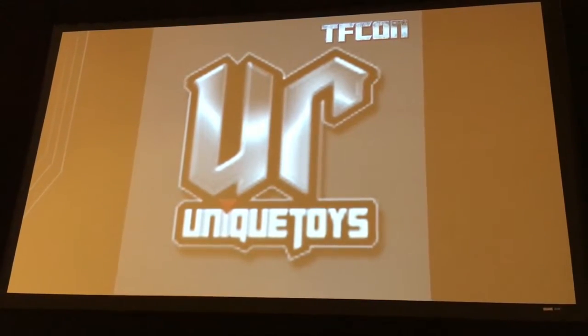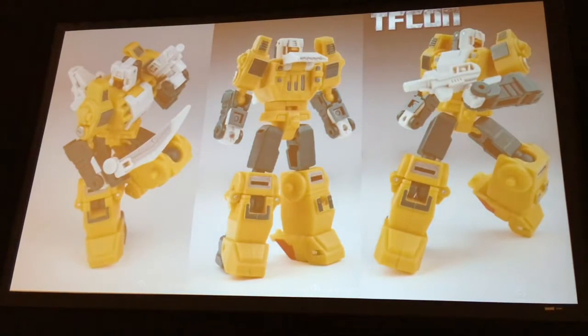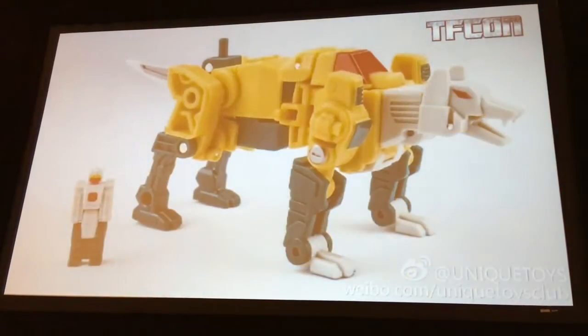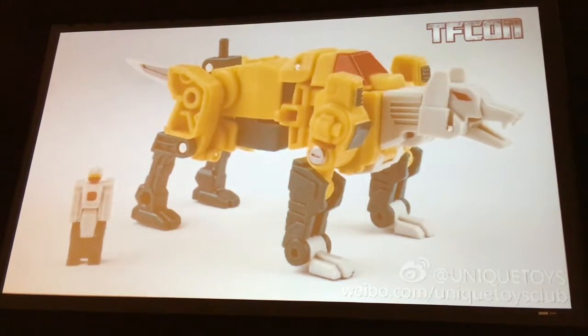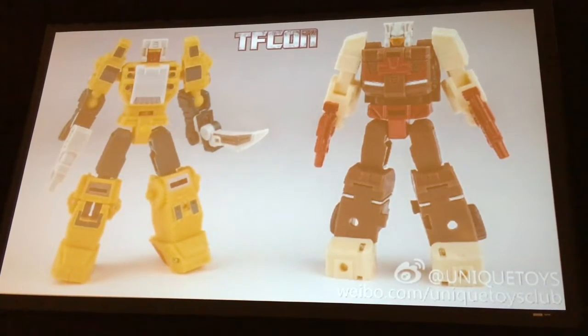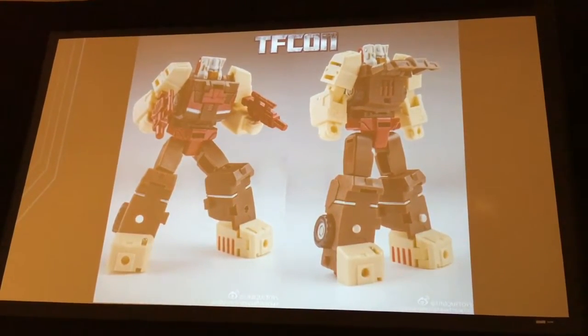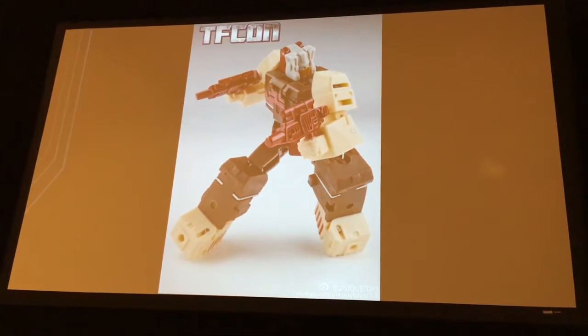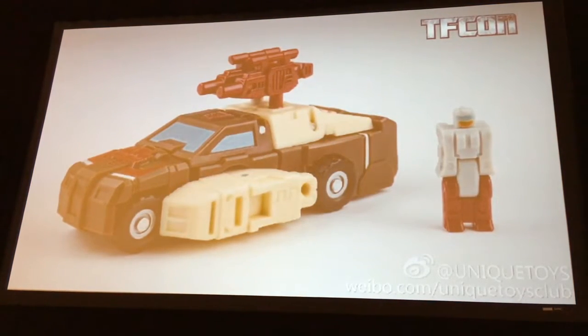Unique Toys is doing minifigures as well. They're doing the Palm series, which are basically just little Headmaster figures. They've released recently Tom and Jerry. They're amazing names. They're very basic Headmasters, but they transform. They give you that feeling. And all the weapons are kind of storable in different modes. It was a well-done little figure.